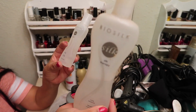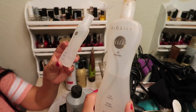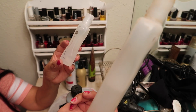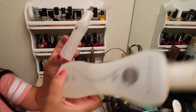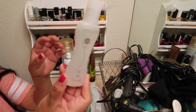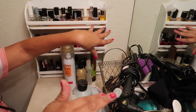Okay, dilemma. I got this big one. I've had this Bio Silk. I love this thing. I have been using this since like the 90s. This one is probably over 5, 6, 7 years old. And look at the top. It just looks nasty. So I'm going to go ahead and get rid of that one because I have the small little sleeker little one here. So I'm going to go ahead and just keep the smaller one. That way it gives me more room here.